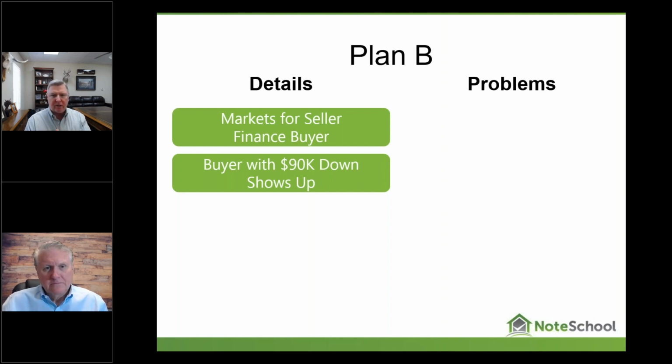When I talk about seller financing a property, some people seller finance a substandard house in a substandard neighborhood, and somehow they think they're going to get a real superior buyer. Well, somehow that math doesn't work.